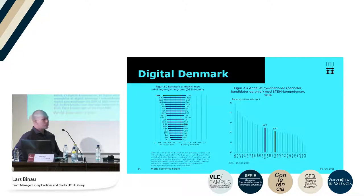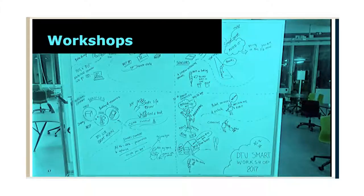So this is what the government really wants to do. You can also see over on the right that only 20% of the students coming out of our universities are coming out with STEM competences. And that is not enough. We have to have more than that. You can see Spain has about 25% of your students coming out with STEM competences. So a lot of motivation to build this smart library.